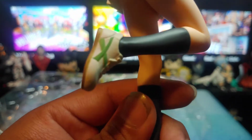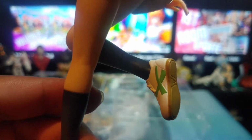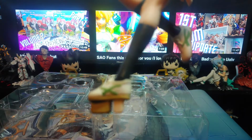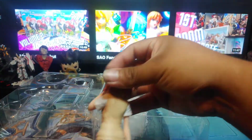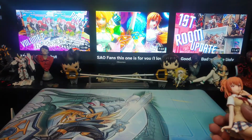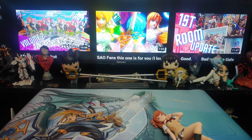You guys just don't know how happy I was when I saw her in stock. The shoes, the patterns, the lengths they went to put the patterns on her shoes. Just amazing. The pegs, her socks. Man. I'm in love with this figure already, and I'm not even done yet. Let me take these extra parts out of the plastic, and we'll come back. Let me assemble her and I'll come back to this too.